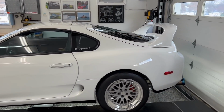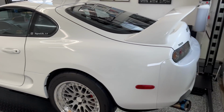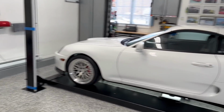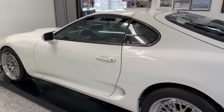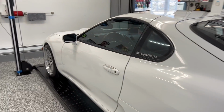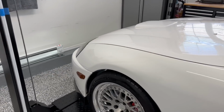My gosh. I did not want to do the whole... Dude, this is so clean. This is ridiculous. You're a man of taste. Gentleman and a scholar. Like from this angle, everything in here, you're looking at a brand new Supra. Like everything's just clean and gleaming inside out.